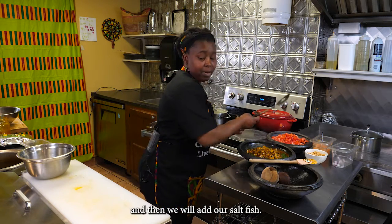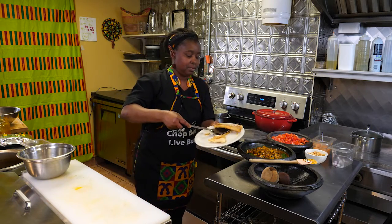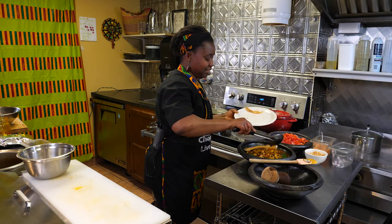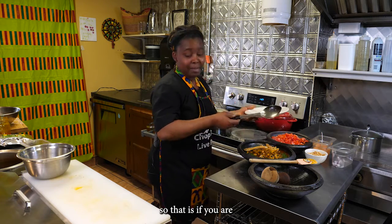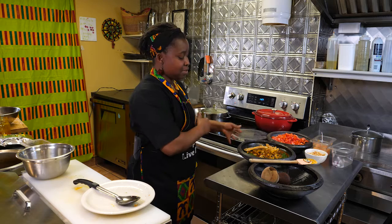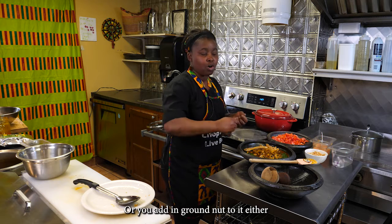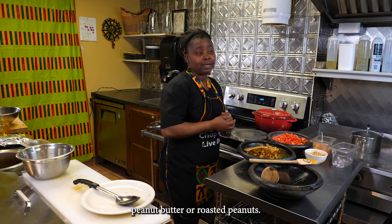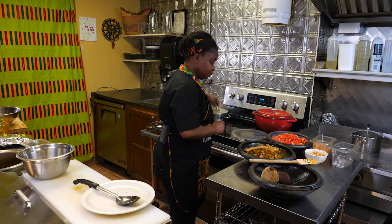And then we will add our stockfish. It's already fried, so salted cod. So that is if you are a fish person, but if you are not, you can do this without the fish. You just use mushrooms, or you add in groundnut to it, either peanut butter or roasted peanuts. You just add it to it.